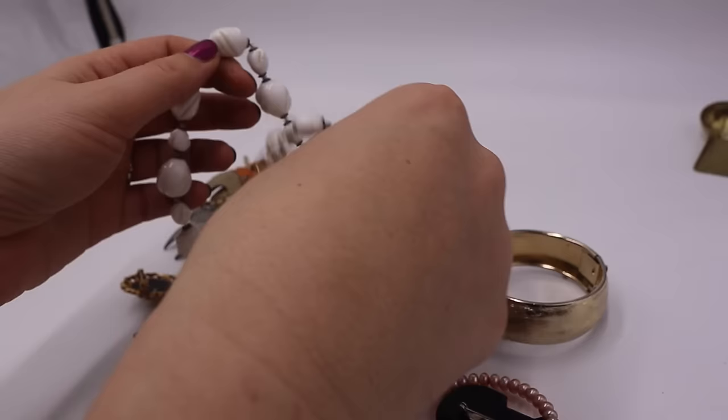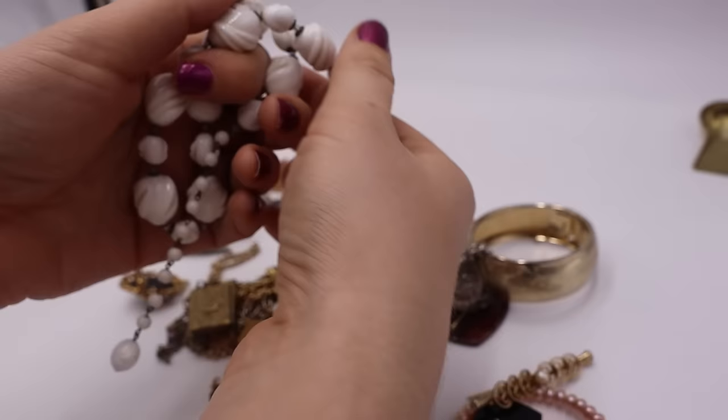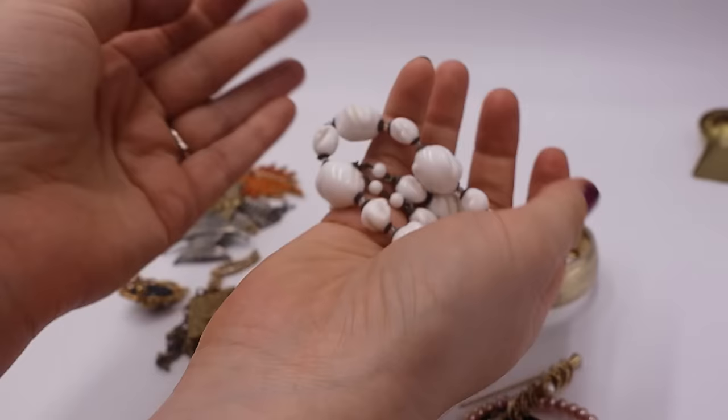Okay. This is carved milk glass. Very dirty, but so fun. Fun for $3. Let's see. Are you marked at all? No. But it is a hook. Yeah, I hear that? That milk glass.